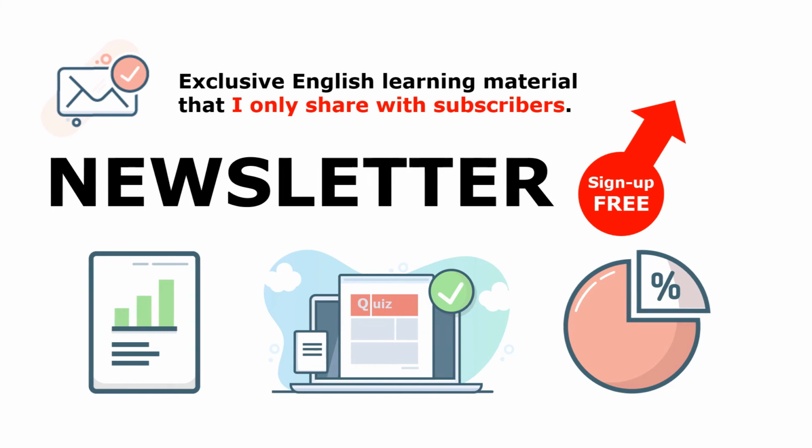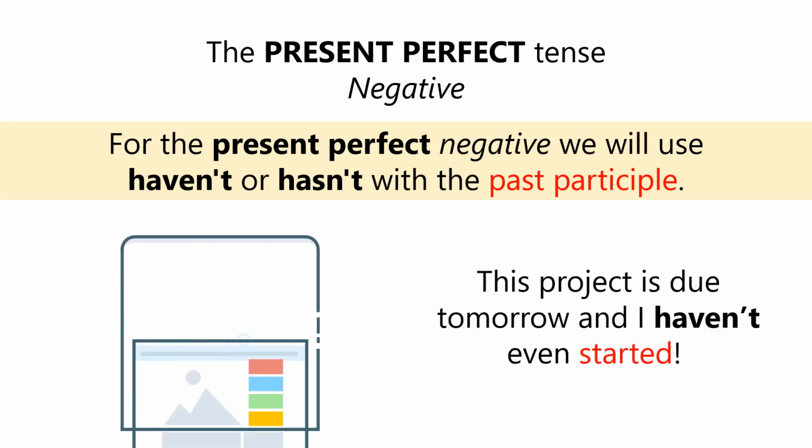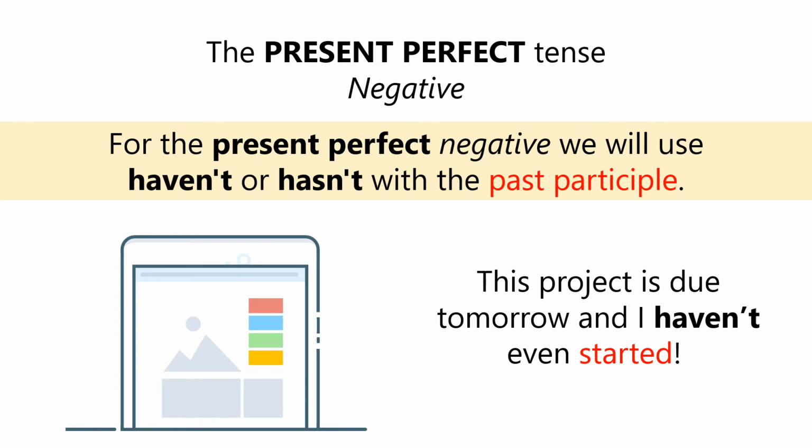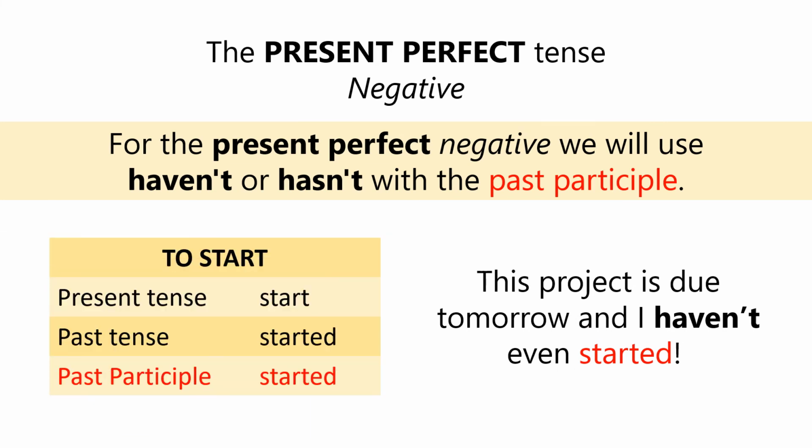Present perfect negative. For the present perfect negative, we will use haven't or hasn't with the past participle. This project is due tomorrow, and I haven't even started. Started is the past participle of the verb to start.